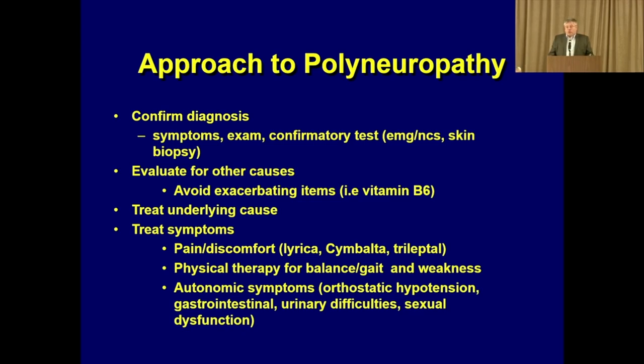And then we treat the underlying cause in the situation of amyloid. Of course, we have medications for the hereditary form of the disease, and then we also treat symptoms, treat pain and discomfort. Physical therapy can be helpful for gait troubles. And then with autonomic symptoms, we can often treat the orthostatic hypotension, work with our colleagues in GI and urology, and treat sexual dysfunction.